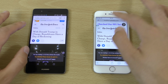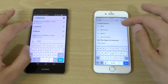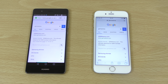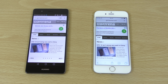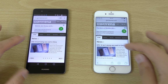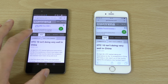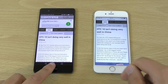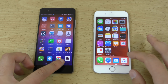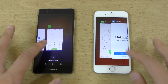Let's go to a common one, GSM Arena. Go. Oh, so the iPhone this time. Wow. So the iPhone was a lot quicker. And HTC struggling in China, eh? So I'm going to probably call this a bit mixed, really. You know, I'm not really seeing a massive difference between the two when it comes to that. So we're going to say draw for that.